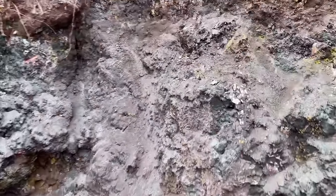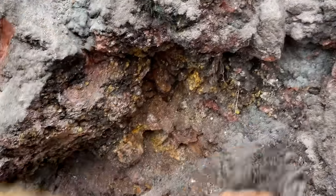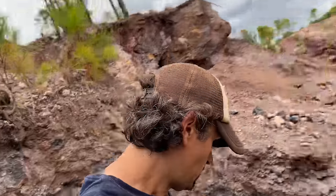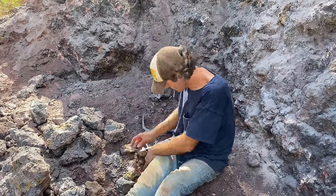You can see the really good formation here for the hematite. So, let's get to it. Break a few of these down.